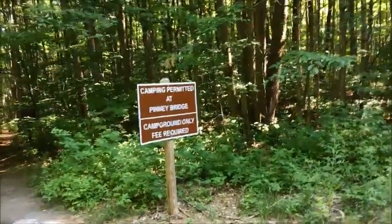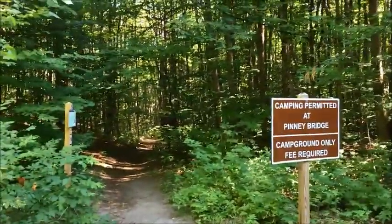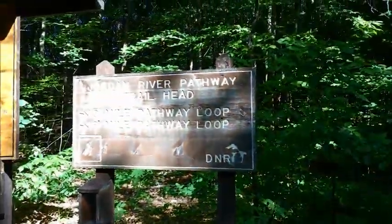We are at the start of the hike. Leads off down there. It's a beautiful day. It's about 10 o'clock in the morning.